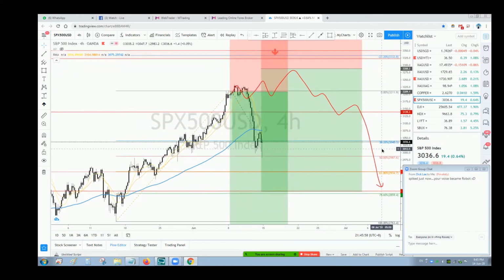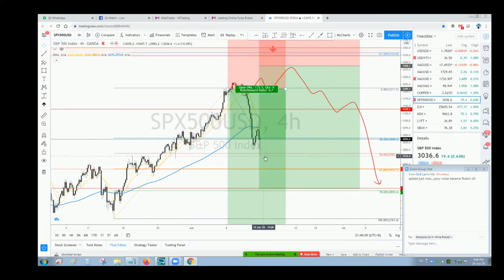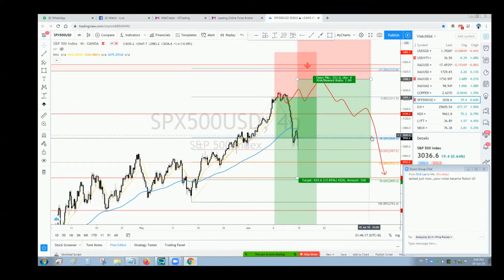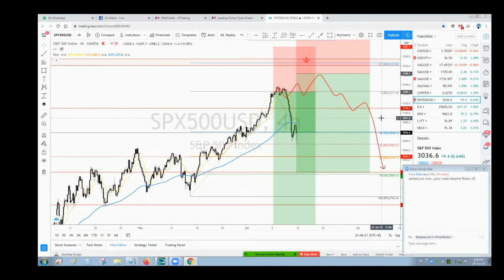You see, from 300 we are holding currently around 300 pips. 300 points, they call it. For this trade I will continue to hold, because this is a very high potential setup.